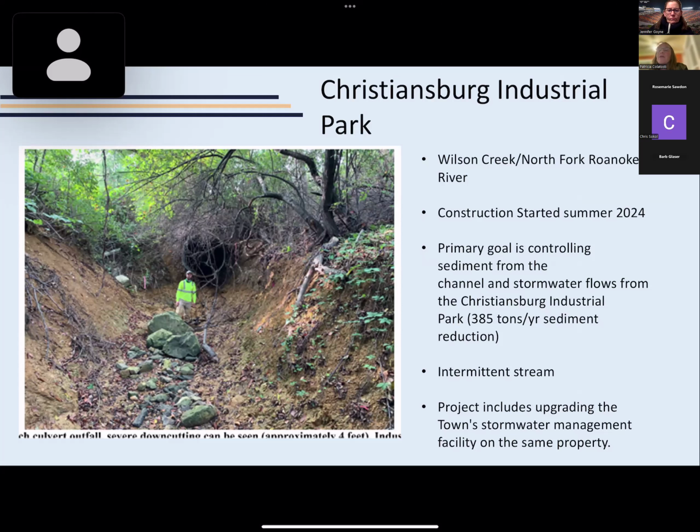And as part of it, we could have put a concrete channel in here, but honestly, it's more cost effective to do a stream restoration because we can get a grant that pays for 50% of it. And we did get the grant. We got that one for the other one too. So that's much more cost effective when someone else pays for half your project.